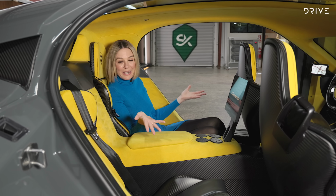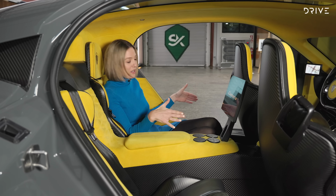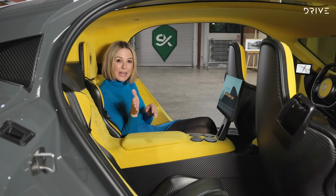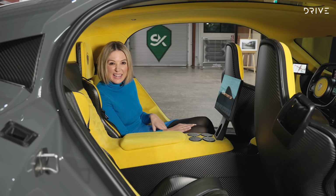Also, there is quite a bit of space in here, but the production car inside will actually be a little bit wider. What I really want to check though is the grace test. Let's see how I can get out of this car.